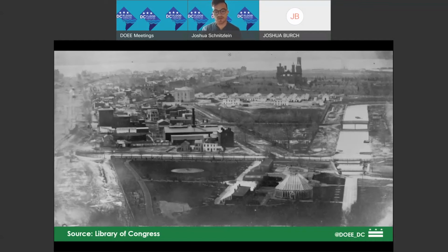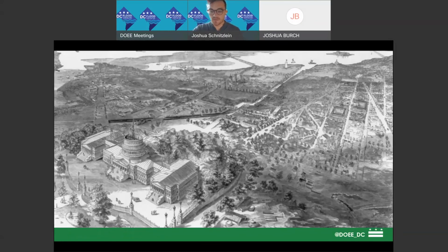We have a very extended history with water in the city, as many other cities do. You think of Boston, or even on the East Coast, Baltimore, those port-type cities. So this is an actual image of the city from the Capitol in 1863. You can see the Smithsonian Castle, Maryland Avenue on the left. The image here is an artist's rendering from the Capitol in 1861. It just gives you a better sense of the canal sweeping across the city.